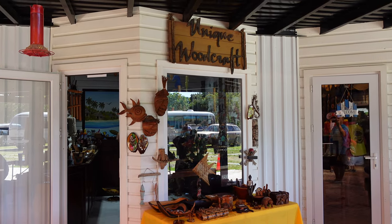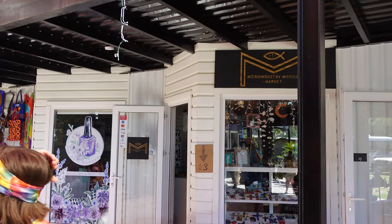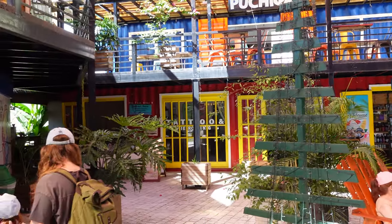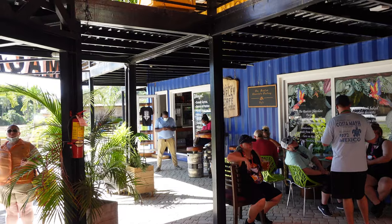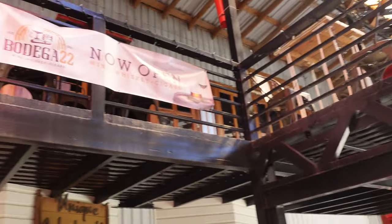And just to give an idea of what all they have here, there's a unique woodcraft store, micro industry missions market, and other handicraft stuff down there. There's a liquor store, tattoo and piercings. They also have jewelry over there. This is a chocolate factory and cafe next door with some food and drinks inside. Up top, there's a juice bar. And there's some other kind of restaurant.